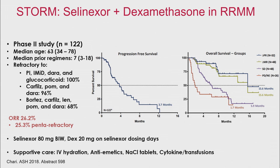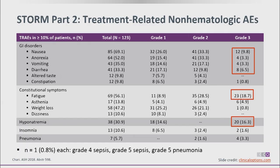And now there's many combinations with selinexor and dex, with proteasome inhibitors, with daratumumab, et cetera. There's many ongoing trials, including a phase 3 Boston trial of selinexor dex versus bortezomib, selinexor and dex.